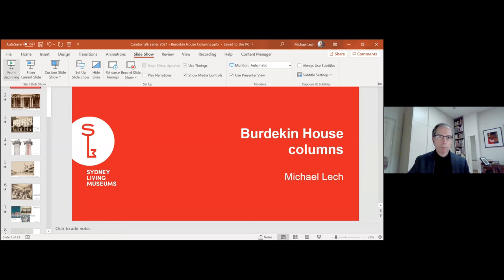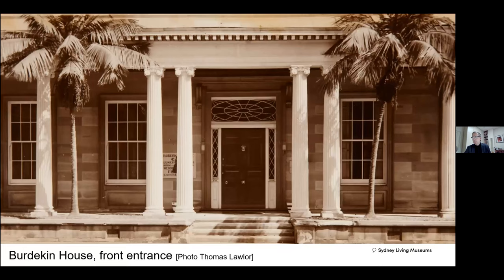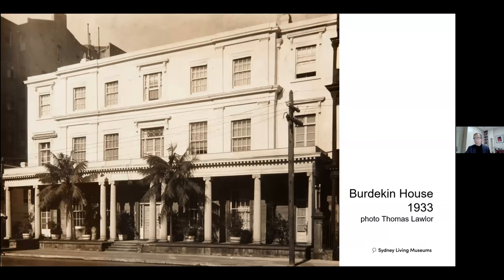Okay. So this is a story about some columns from a place called Burdekin House. 180-year-old columns that have had a rough life, enduring two demolitions and several changes of ownership. The story begins when 10 columns were made to adorn the front veranda of Burdekin House, a grand three-story house in Macquarie Street, Sydney, built in 1841 for wealthy merchant Thomas Burdekin.